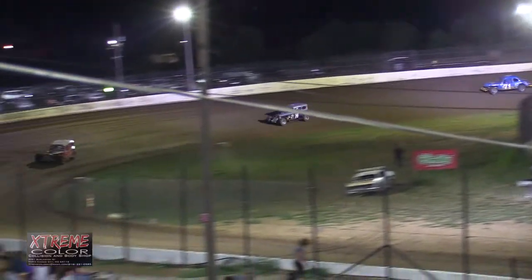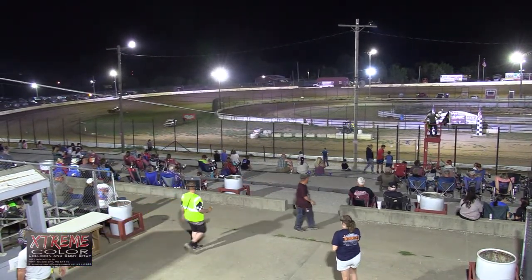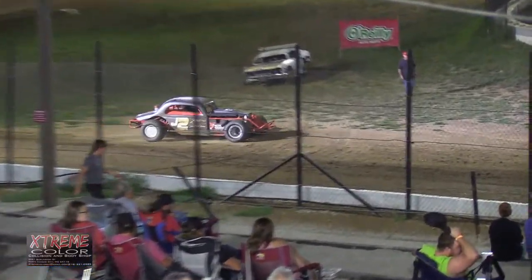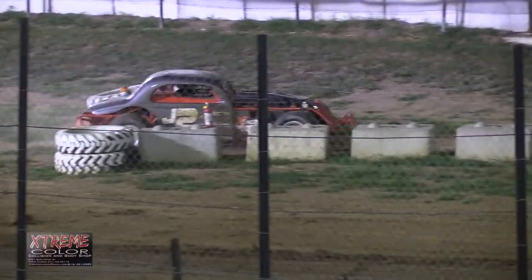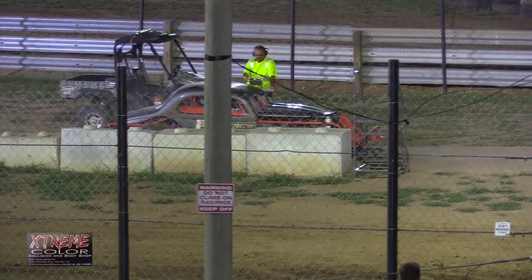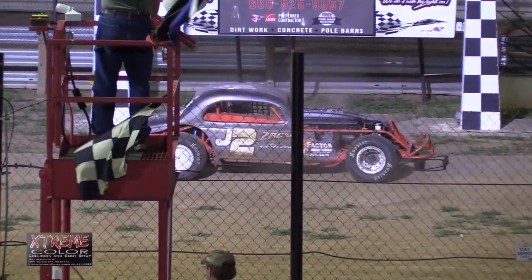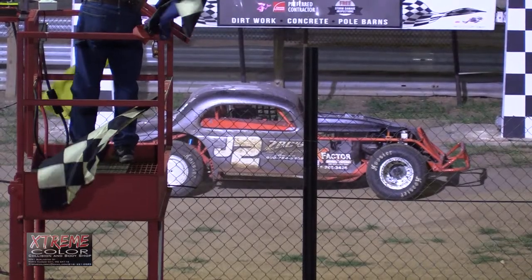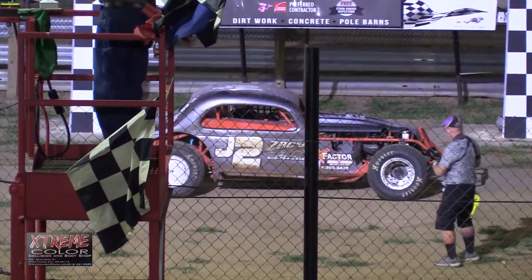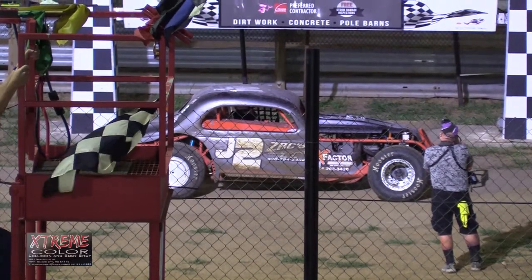Looks like Will Guthrie will come in second, Mickey Cook in third, and Mike Lawless in fourth. So Jack Simmons gets him another feature win here at Electric City in the Outlaw Vintage class. John Lee from High Flying Photos already down there getting the picture, and Jack comes out the window.